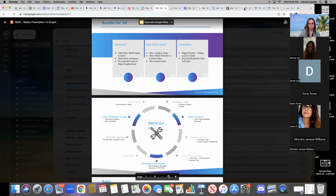So if you run into that obstacle, or are saying, hey, my contractor says he doesn't do renovation loans because they don't give him any upfront money, you can tell him that Remin will give him 50% of the materials cost upfront. But I'll get into that at the end of the presentation. So let's get into the process.